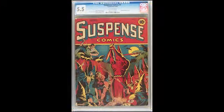Speaking of rare comics, check out this next one. Here's a cult favorite, so to speak, Suspense Comics number 3. We all love that Alex Schomburg cover, and you don't get much more evil than a Ku Klux Klan Nazi, which is what we've got here.